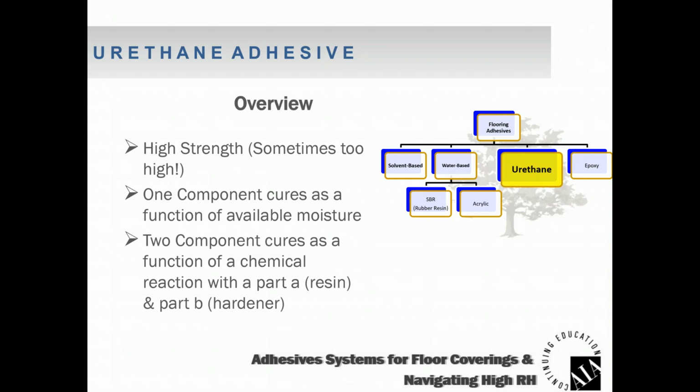Commercially, you'll see two component urethanes where you've got A reacting with B. These are high performance adhesives, have excellent bond and indentation resistance. You'll see these used in your high dollar medical equipment rooms and applications like that.